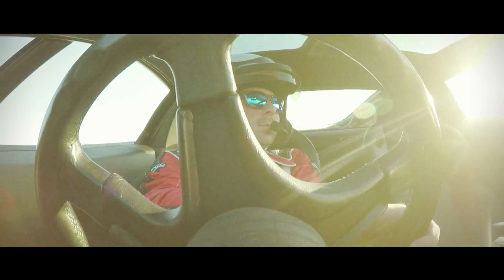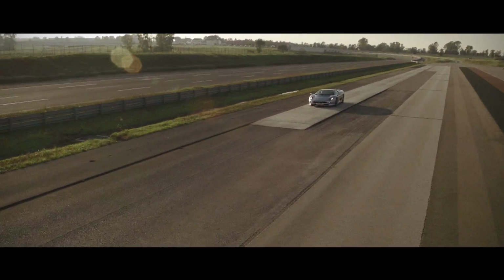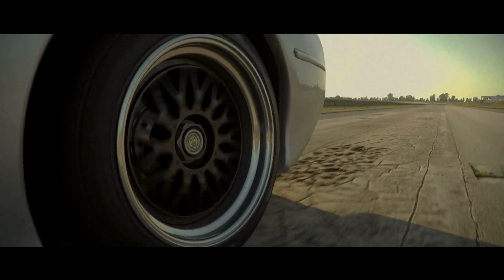The tyres are 25 years old, and with a performance car you don't want old tyres like that. If you have a tyre that's illegal, then your car's parked. What do? Push Bridgestone, make some new ones.